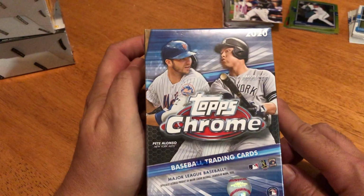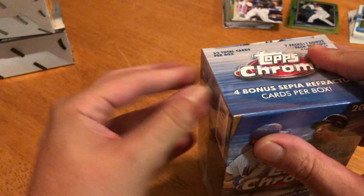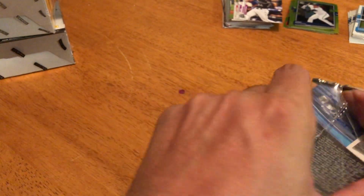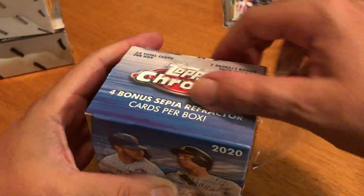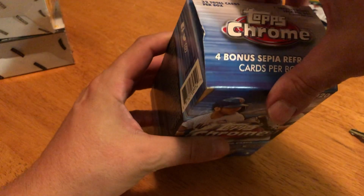All right, folks. Here's the 2020 Topps Chrome baseball trading cards. Yeah, boxes. I'm gonna use my keys. These things are tricky. Childproof. Oh man, I can't give you those 20 seconds back.